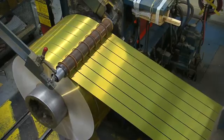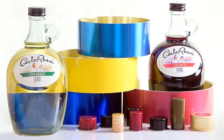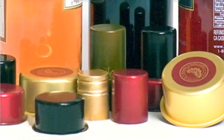The turnarounds are marvelous. You have to understand, when you talk about a niche market and we talk about wine, when a wine is ready to bottle, the wine is ready to go, so we have to have caps. We have to have a way to close those bottles on time, and Golden helps us do that.